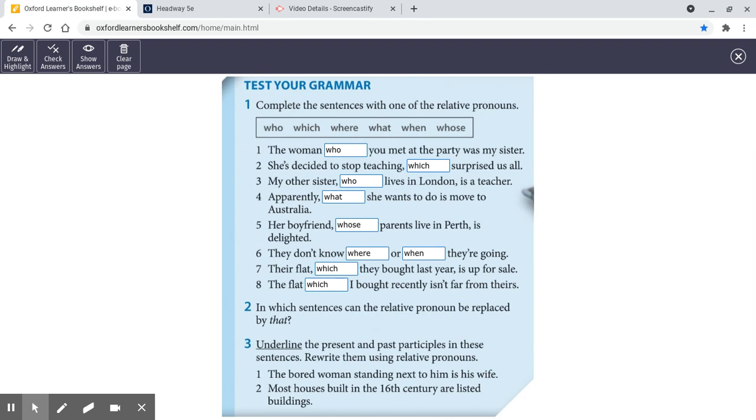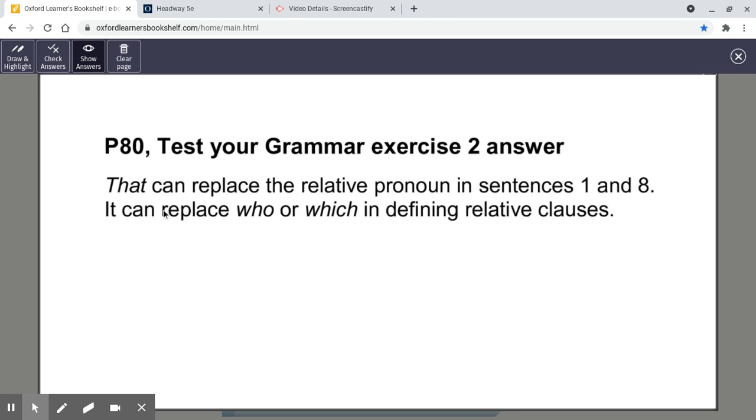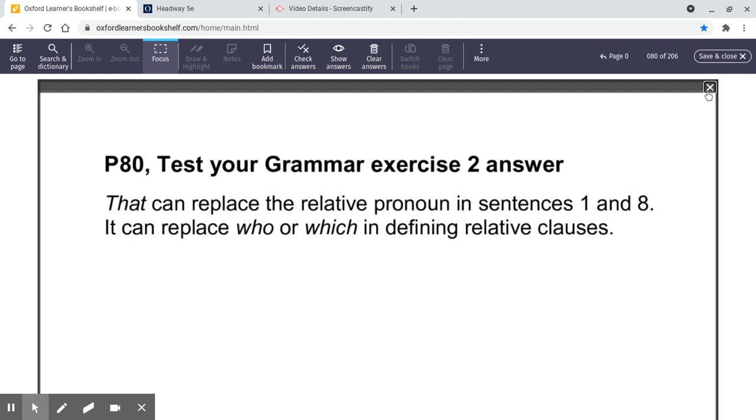Okay, now I'm just going to go through that in a little bit more detail, or rather I'm going to show you the answers and then go through it in detail. So yeah, that can replace the relative pronoun in sentences 1 and 8 because it can replace who or which in defining relative clauses. So you need to find out what a defining relative clause is. That's coming up in the next part of the video. So with number 1 and number 8, let's look at those ones and put that in.